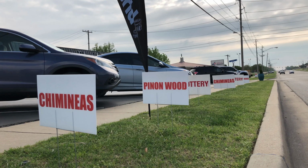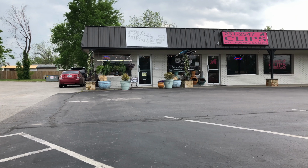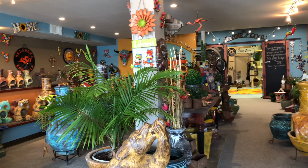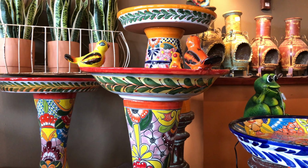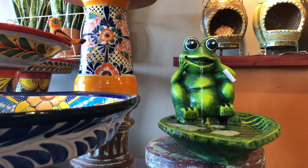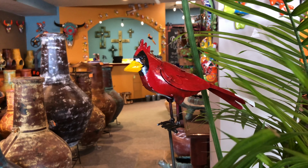What surprises everybody about the store is there's a tiny little storefront out front, and they walk into a nice-sized showroom, a large warehouse, and a market out in the backyard of pots, chimeneas. Over 100 chimeneas on site, over 500 pots. So it's hard to tell that from the outside. And even though they import most of their products from Mexico, Tony and Tammy tell me that they love Broken Arrow and it's such a great place to do business.